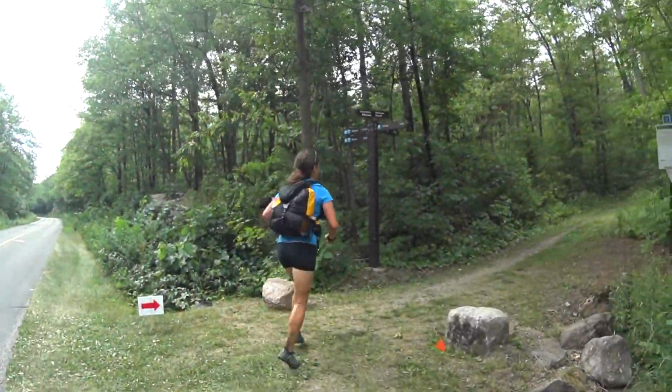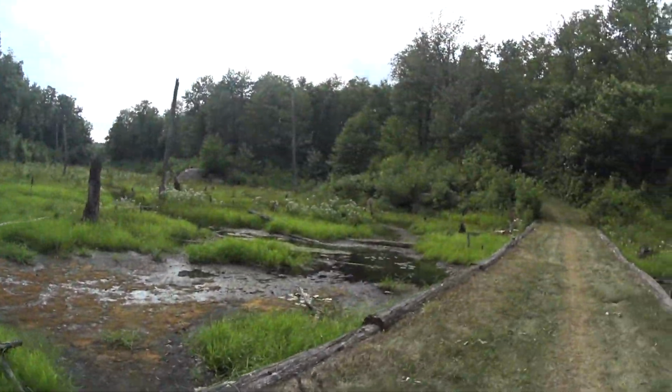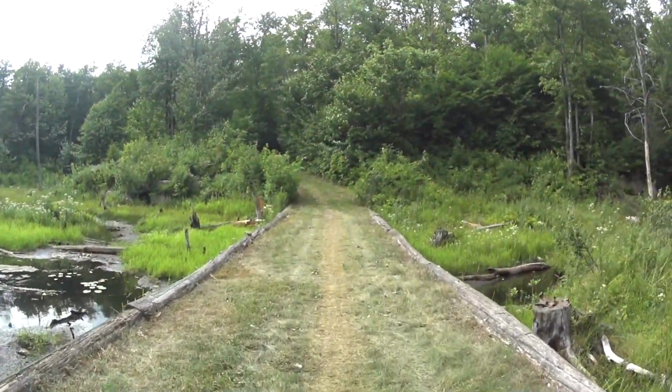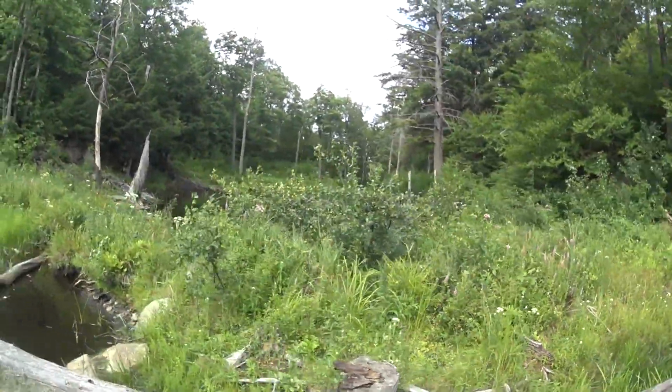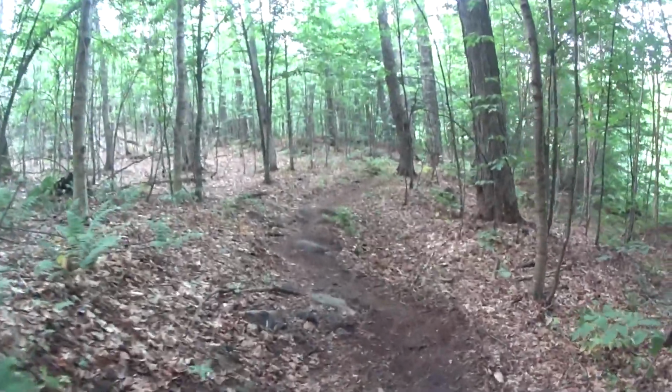It's worth mentioning that Gatineau Park is a year-round destination for outdoor enthusiasts. Most of the trails we were on were a combination of hiking trails, running trails, biking trails, snowshoe trails, groomed cross-country ski trails, fat bike trails, you name it.